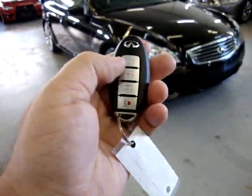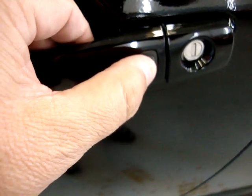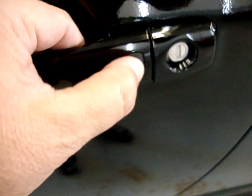Okay. The car is equipped with the intelligent key, and this is what the key looks like right here. I'm going to lock it up and show you how this works. Just put the key in your pocket. When you approach the vehicle, you don't need to take the key out of your pocket. There's a little switch right here. All you do is press it once for the driver door and quickly again for the passenger door. And now both doors are open. Okay, I'm going to get inside of it.